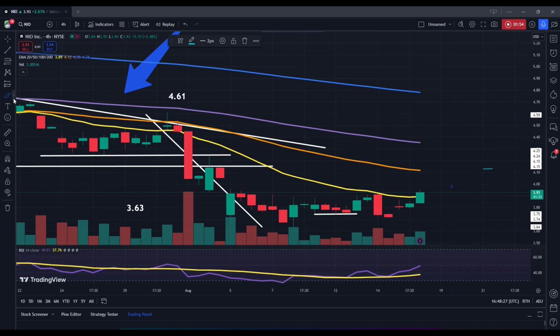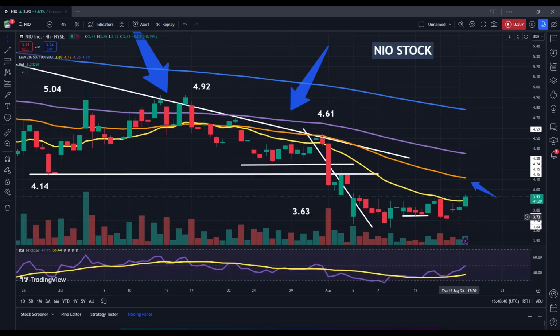This is quite significant because it means that we will now be able to move back into the moving average cluster, which would be these lines here. And then this will allow us to start taking some of the pressure off the downside for this stock. Moving out, we can see that this does break a prior resistance zone and it does allow us to move back into the exponential moving averages.